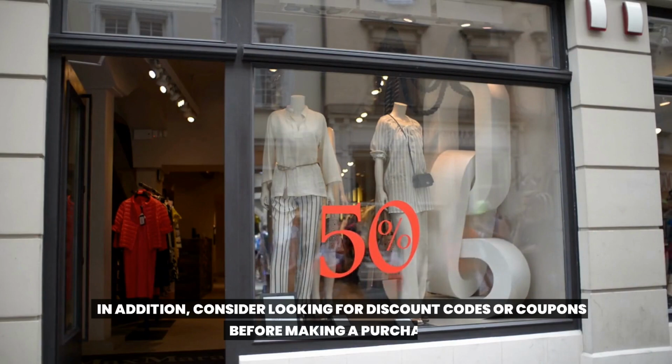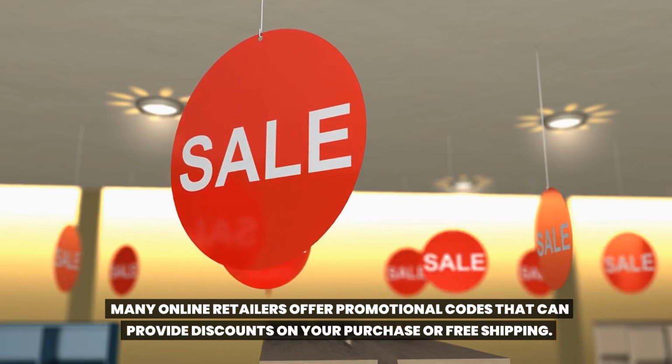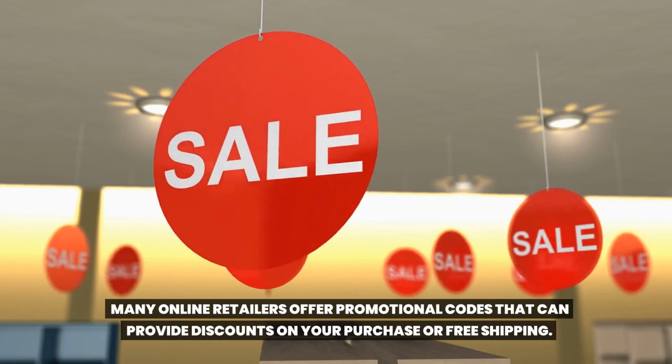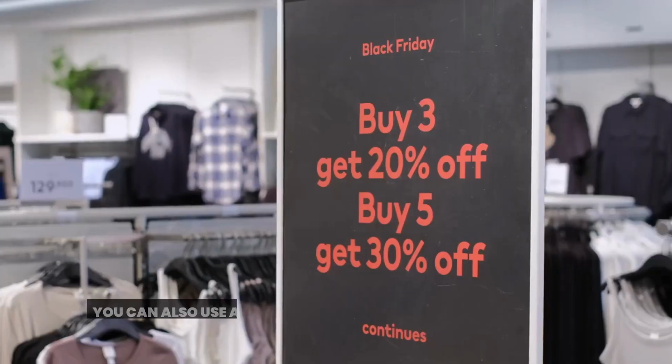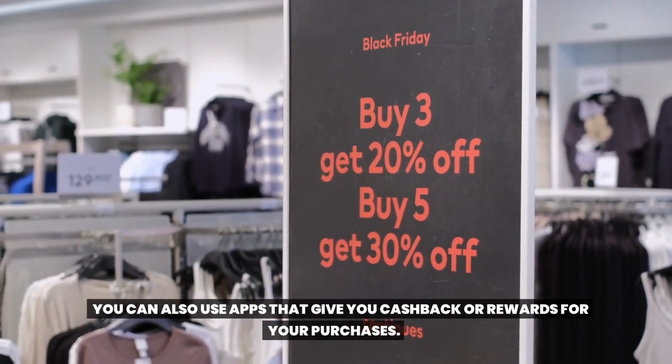In addition, consider looking for discount codes or coupons before making a purchase. Many online retailers offer promotional codes that can provide discounts on your purchase or free shipping. You can also use apps that give you cashback or rewards for your purchases.